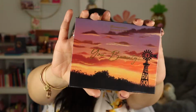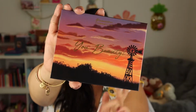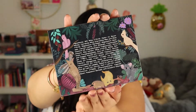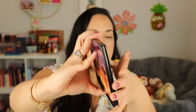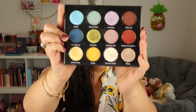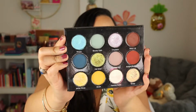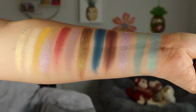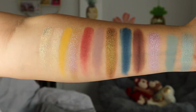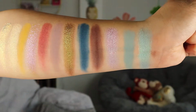So I'm going to show you guys up close what it looks like. So just look at how pretty this is. It's very simple. I love this little photo here. Like I said, it has the animals, the ingredients, and then wait for it. Look at this. Look at the shades in here. They're so pretty. It's so colorful, but also muted with some neutrals. It's a good range and mix of colors. I'm just so excited.